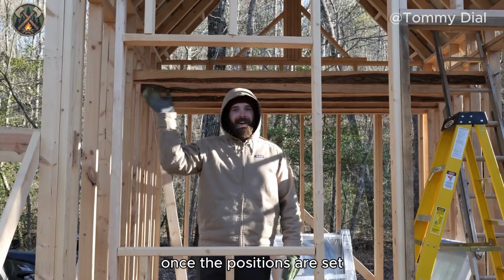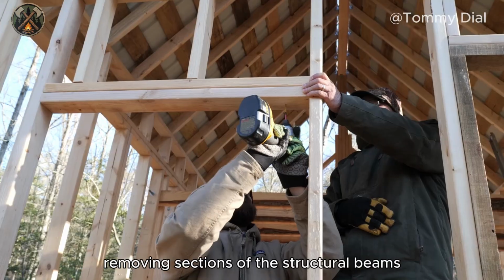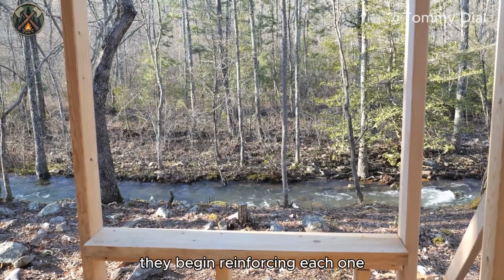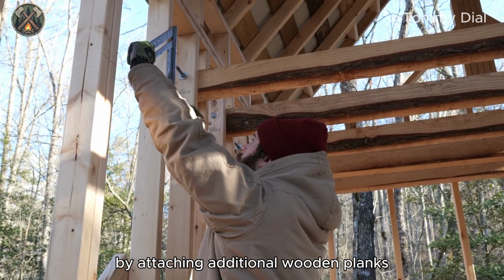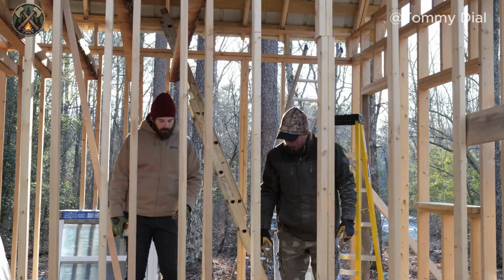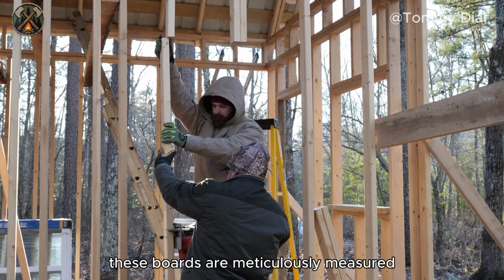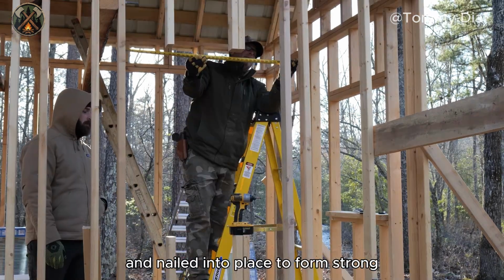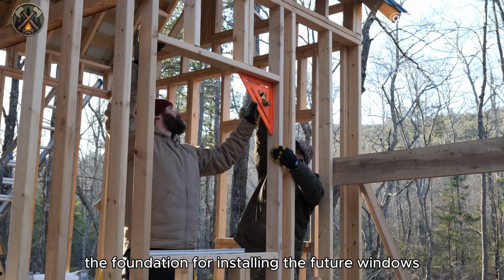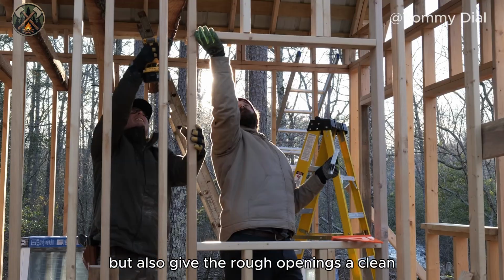Once the positions are set, they carefully saw through the wooden wall panels, removing sections of the structural beams to create the openings. After the openings are made, they begin reinforcing each one by attaching additional wooden planks along the inside edges. These boards are meticulously measured and nailed into place to form strong square frames, the foundation for installing the future windows. The new frames not only add strength, but also give the rough openings a clean, finished appearance.